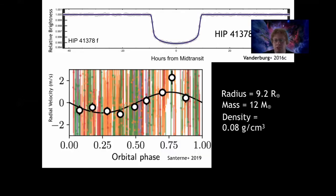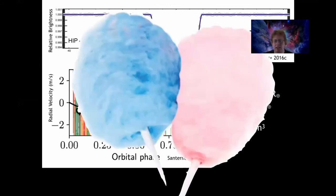Therefore, the density of this planet is extremely low. It's almost like a planet made of cotton candy. It has almost the same density as cotton candy. How could a planet be like this? How could a planet be so huge physically and yet so lightweight? It just kind of boggles the mind.